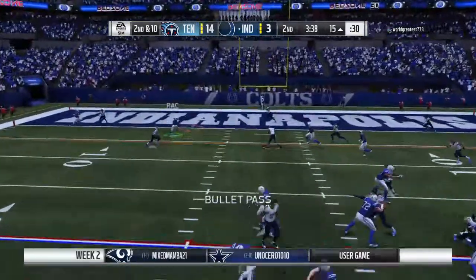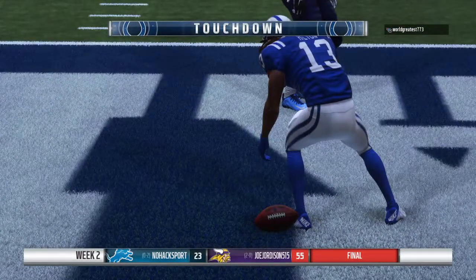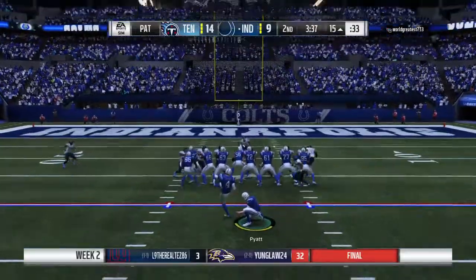Out of the gun, Luck. And he takes this one in for a Colts touchdown. T.Y. Hilton, his 2nd touchdown on the season. And the Colts have got it back to a 1-score game.